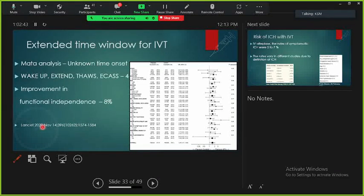Right, I'll just quickly go through this one. Even though we don't do it much in our country, other countries are really worried about these wake-up strokes. Therefore, they do the imaging methods, and there are a lot of studies coming up now looking at whether we can reperfuse the patients who have woken up in the morning and found that they are having weakness.